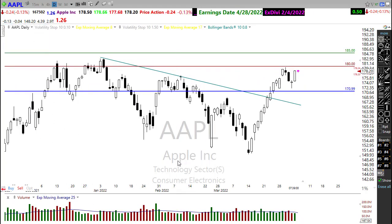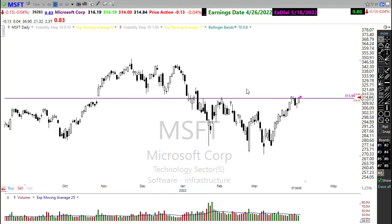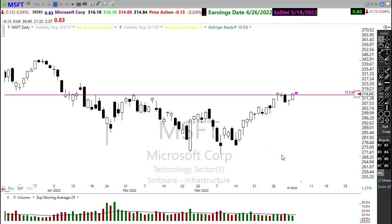And then, you know, of course, Microsoft, holding a very nice pattern, trying to break back up through some resistance, a good Morningstar pattern here in that hold, so watch that closely.